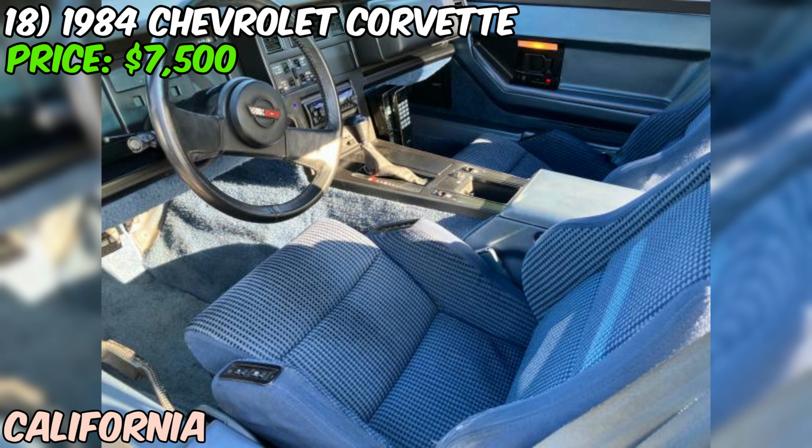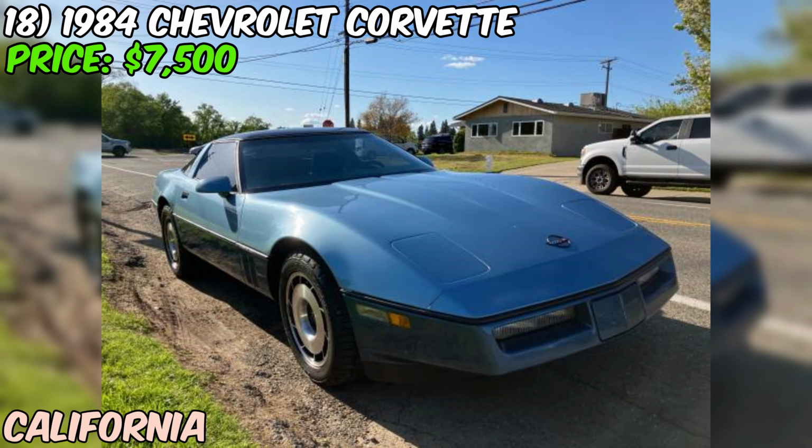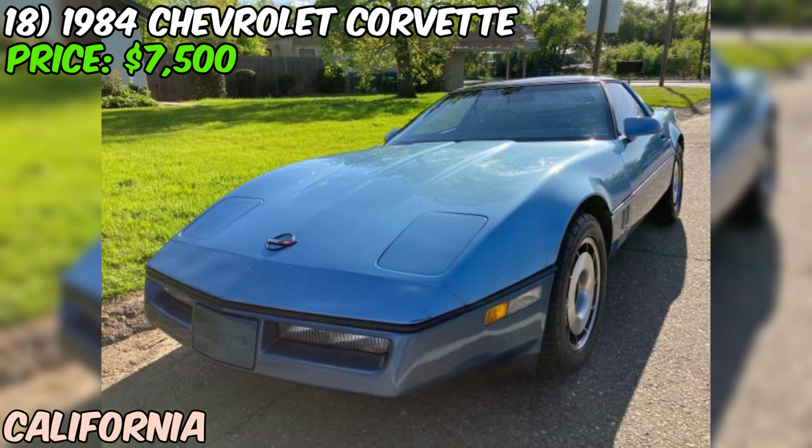to be expected in a car that's almost 40 years old. And honestly, with all the other upgrades and the overall excellent condition of this Corvette, that's a small price to pay. Plus, the seller mentions that they're only the second owner of this car and that the original owners, who were in their 80s, never drove it hard. So you can feel good knowing that this Corvette has been treated with the respect it deserves.